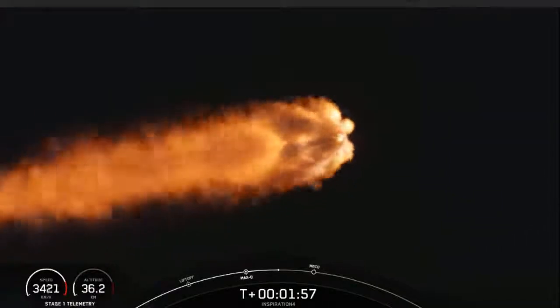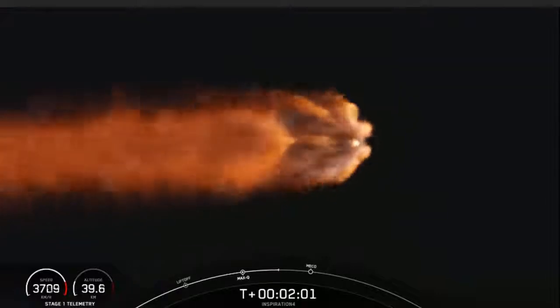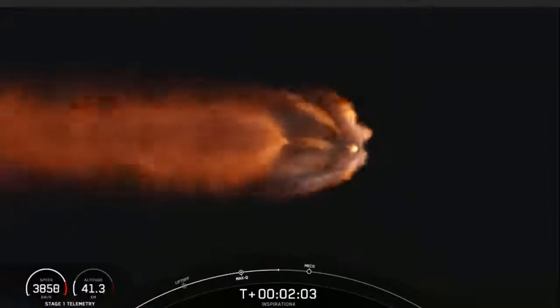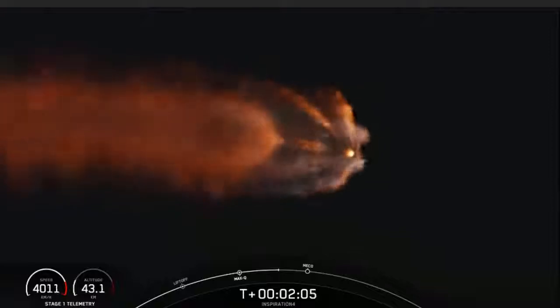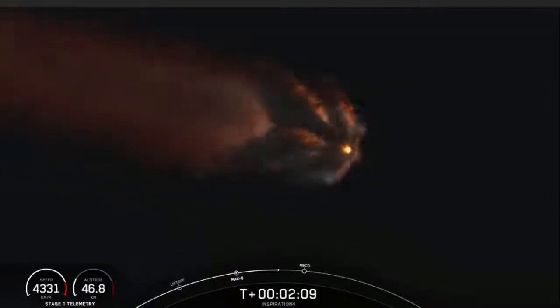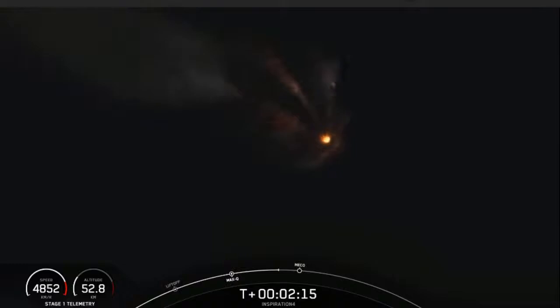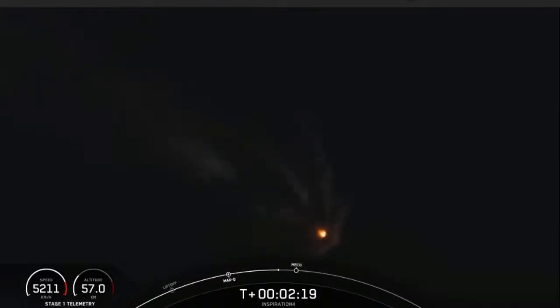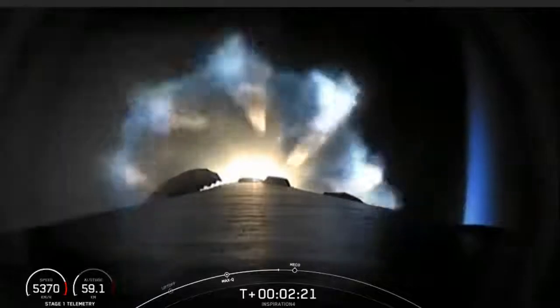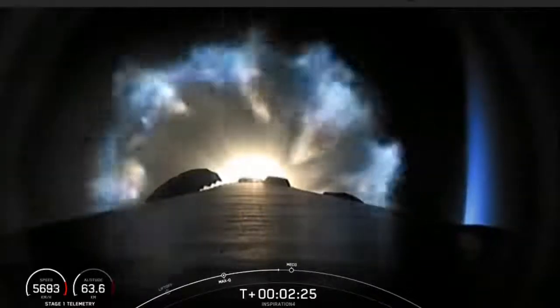Okay, we heard the call out. MVAC-D is chilling. We're beginning to get the turbo pump ready on the second stage engine for ignition. We're passing through 3 G's acceleration. Everything continues to look nominal. Merlin engines are throttling down for G limiting. 4 Gs, we're holding it there for the crew.